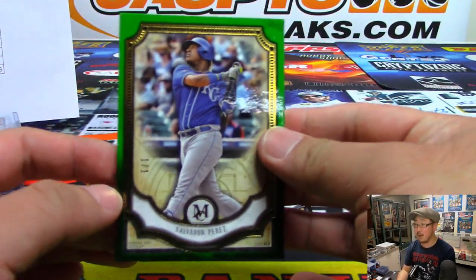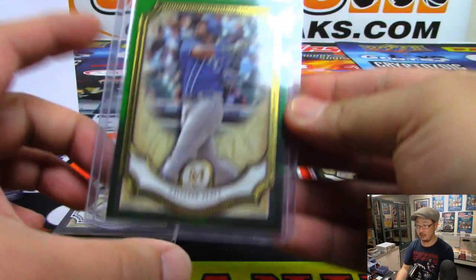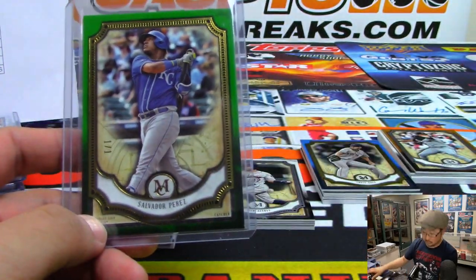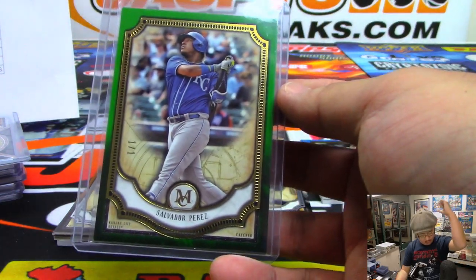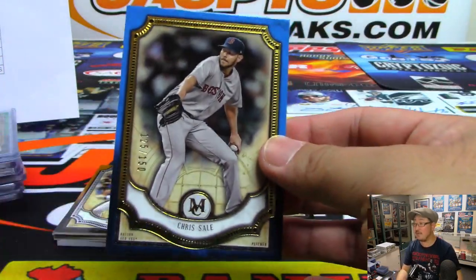All right, and one of one, Salvador Perez. Nice. That is for the Royals, the X line with the Royals. There you go, Josh. All aboard the Big Hit Express. Whoop, whoop. There's Chris Sale to 150.